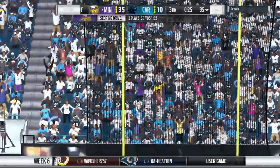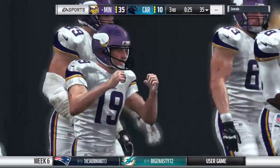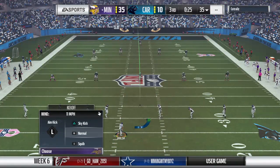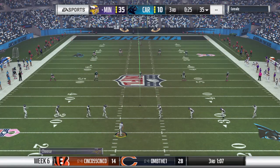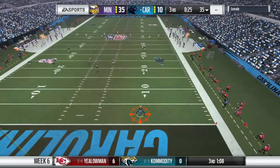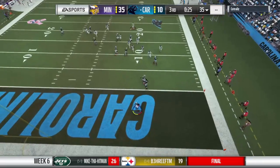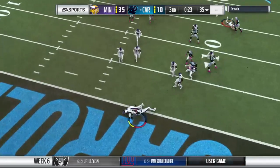And he's been a busy man, 5 for 5 now as he knocks another one through to extend the lead. And so we have the touchdown now. Here's Blair Walsh to kick this one away. This is fielded a couple yards deep.